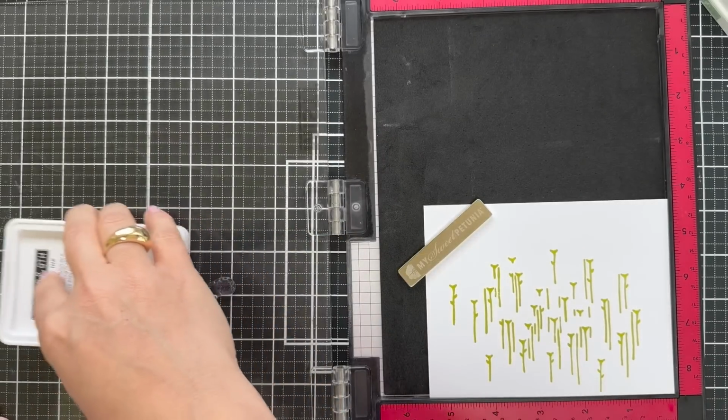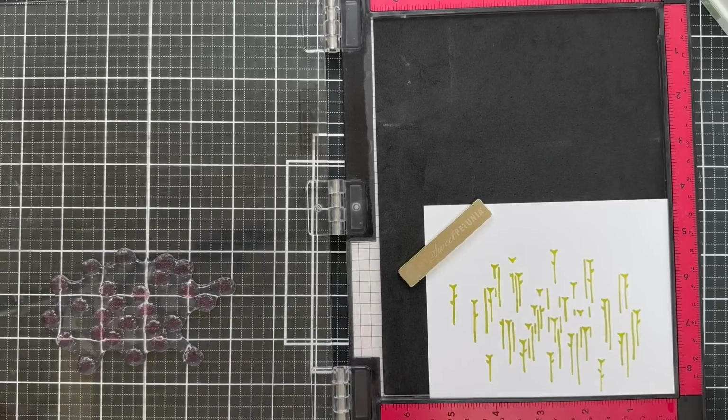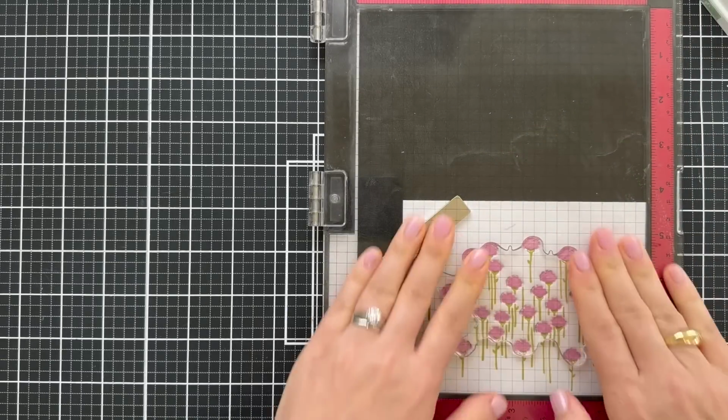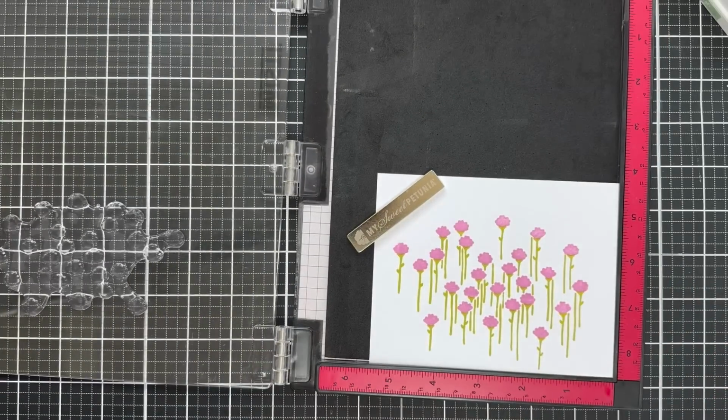Now, I'm not really sure if there's pink posies. I think they're red, but I'm not really sure. I didn't Google it, but you know what? There's no posy police out there. You just stamp these up whatever color your heart desires. So we've got some carnation posies.